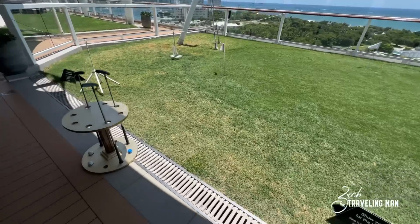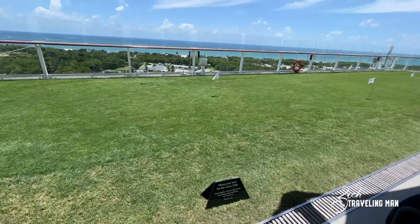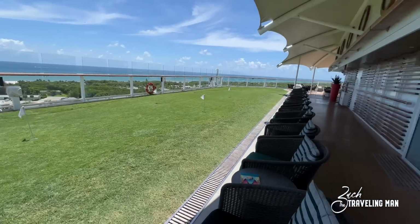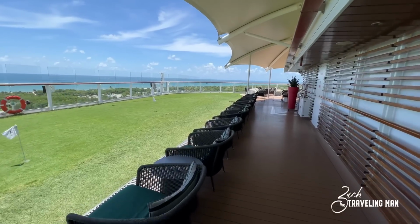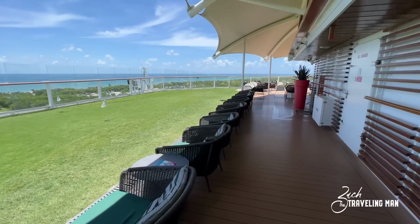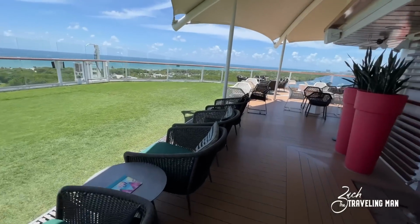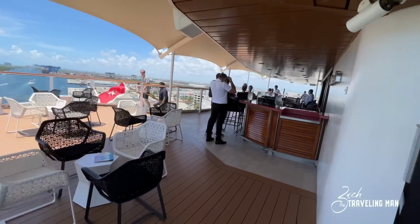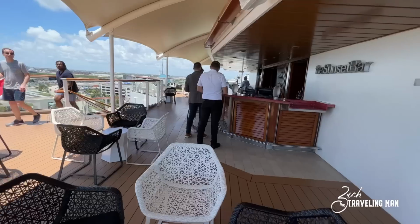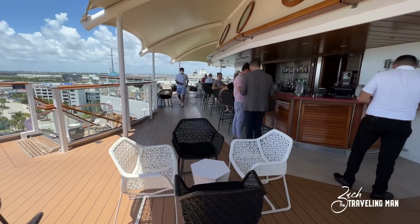They do have golf at sea, so here we have some clubs back here and some golf balls. And you see the flags out here for each of the holes that they have. So that's pretty neat. A lot of different things you can do back here. On deck 15 on the lawn, you come back here and watch a movie. You can do putt-putt, or you can come back here to the Sunset Bar. And of course the Sunset Bar is on all of Celebrity ships. It's sort of the staple on those ships. And this is the one here on board the Equinox.